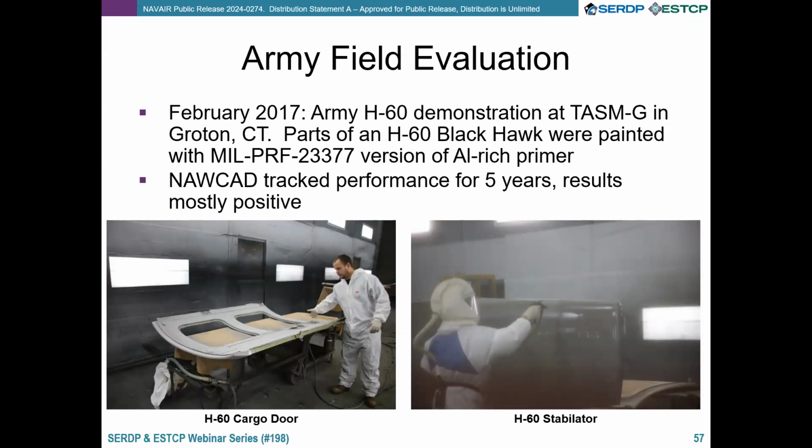The Army had collaborated with us under the ONR project and gave us access to one of their intermediate maintenance sites in Groton, Connecticut. They took a few removable but large components off an H-60 Blackhawk and painted them with the aluminum-rich primer, which gave them the opportunity to compare performance of the primer against the other areas of the aircraft, which were painted with chrome, I believe, maybe non-chrome, not 100% sure. So we had sent a team out to inspect those for 5 years and look for things like coating delamination, corrosion around fasteners, damage from the door sills and use and so on. And the results we found were mainly positive, comparing the test primer against the legacy.